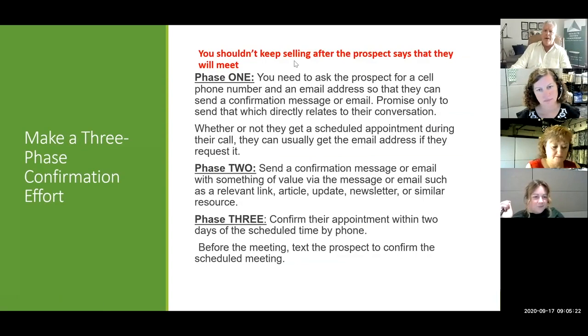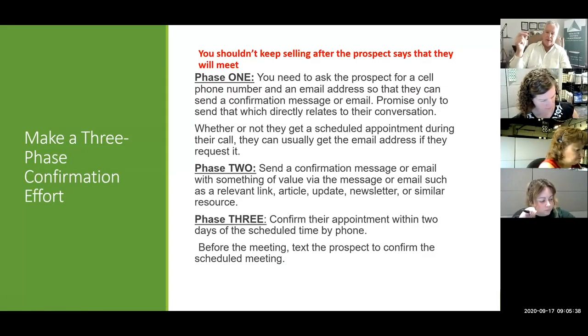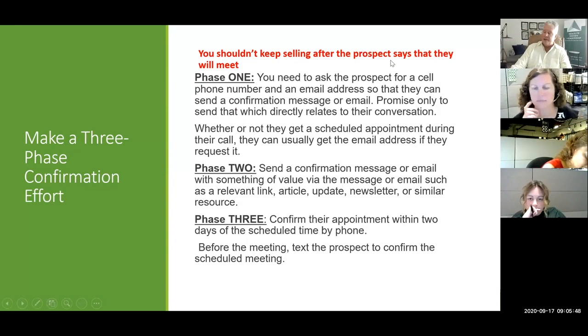And then wrapping up on this appointment part of it, three-phase confirmation. Once they say they're going to meet, phase one: ask the prospect for their best phone number and best email address that you can send an invite to, and promise that you'll only send what is directly related to this conversation. Don't start spamming them on anything, but get that scheduled appointment. Phase two, send a confirmation message ahead of time.